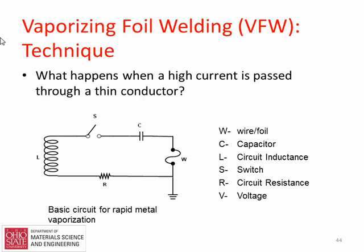So it uses a capacitor bank, with the circuit shown here. Instead of having a coil or a solenoid coil, we have a thin piece of metal in the form of a foil or a wire. And when a high current is passed through that foil, that thin conductor, just like a fuse, it wants to melt. But if that current is really high, then instead of melting, that conductor will sublimate and basically create a very high pressure region around it.